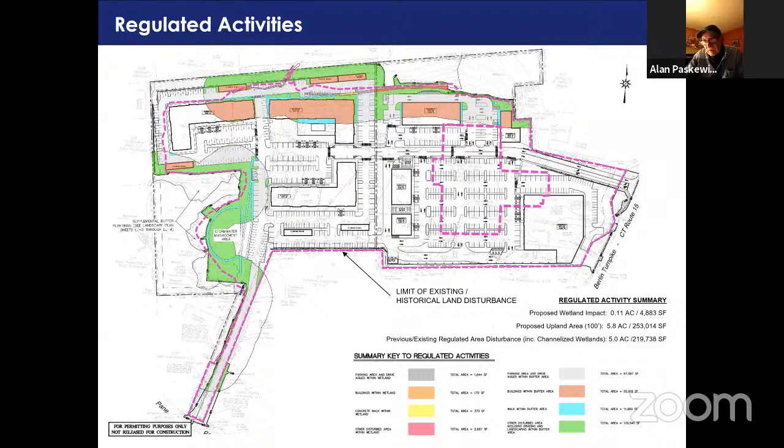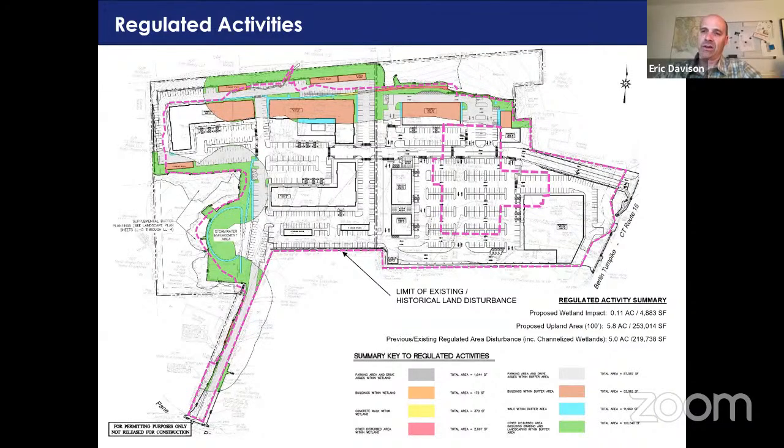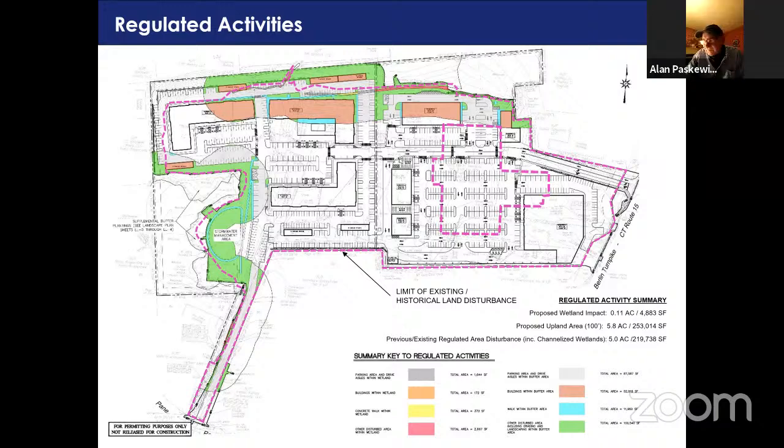So expanding on my question, there are no depressions that are holding water. Correct. Yeah, those channels are just carrying surface flow associated with a storm event. Great. Thanks for clarifying that. No problem.